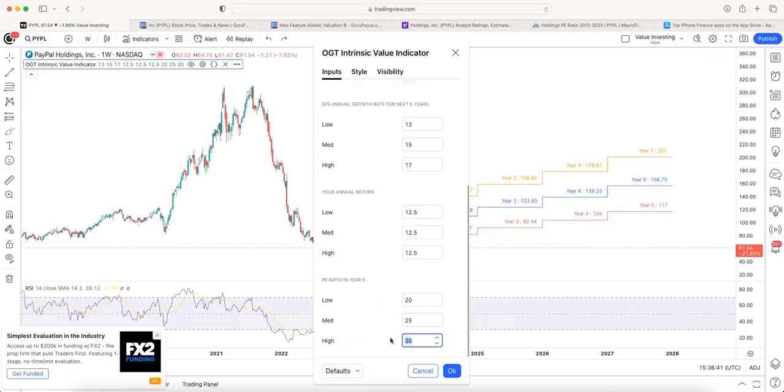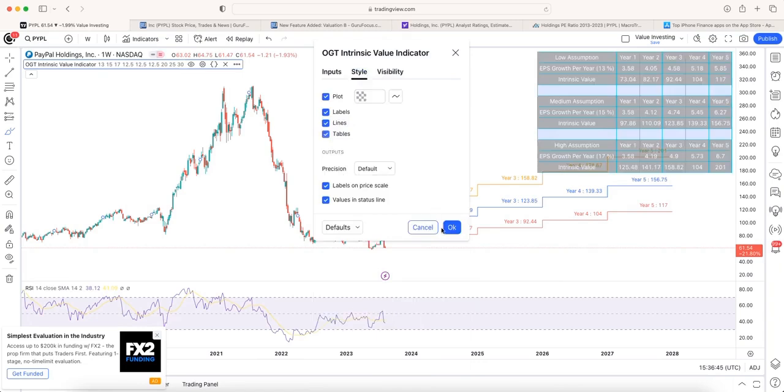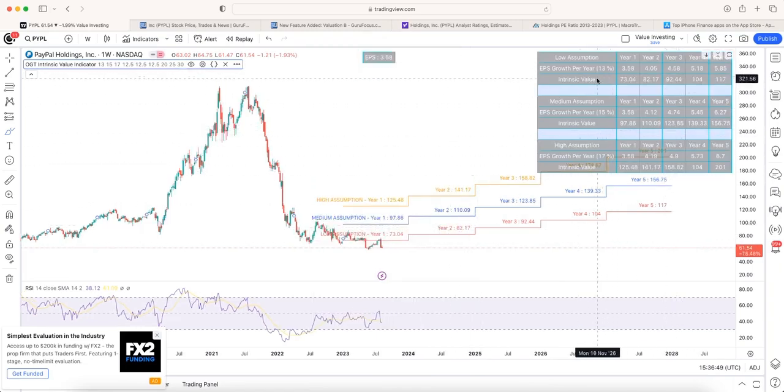And if I do put the table back on, this will help you slightly in terms of how it works. If we take our lowest assumption here, we think that PayPal's earnings is going to grow 13% every single year. What it does is take the current earnings of 3.58 in year one, puts 13% on top of it, which extrapolates it out over the next 5 years.